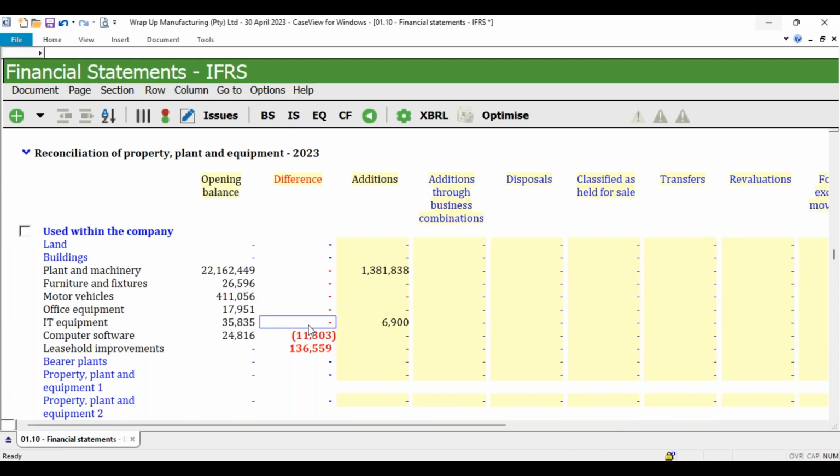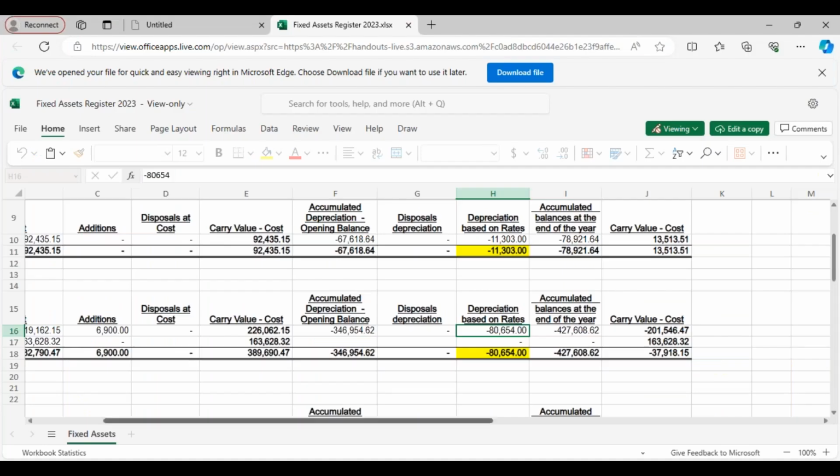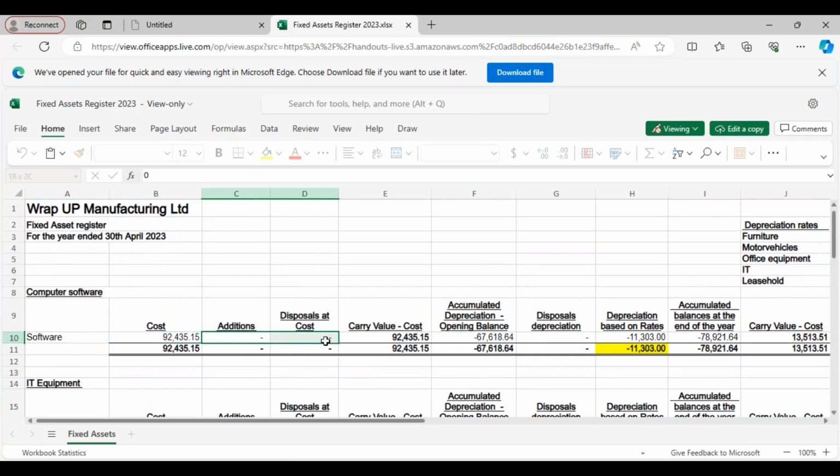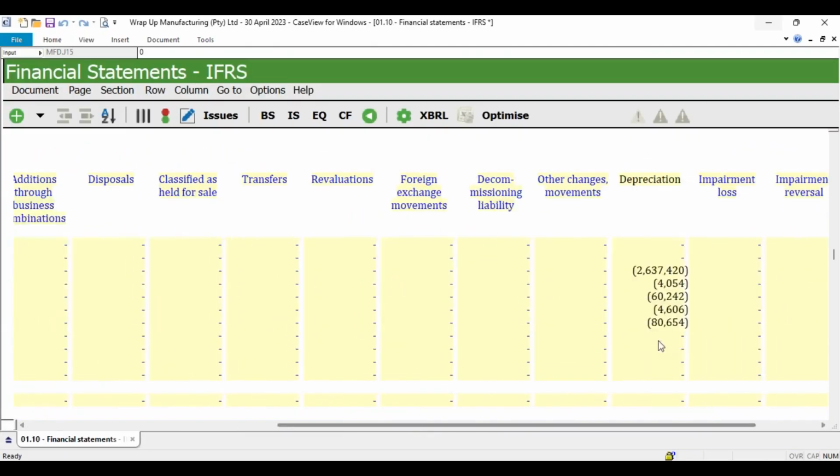And we've reconciled it. Computer software, no addition, no disposal, depreciation charge of 11,303. So I'll go directly to depreciation column, 11,303.